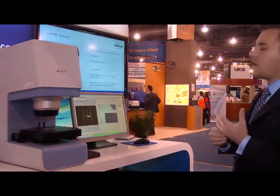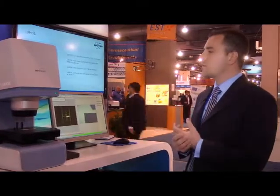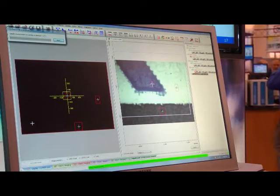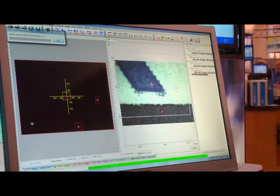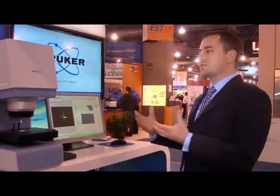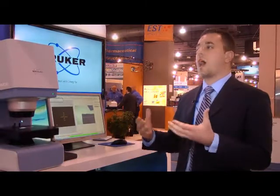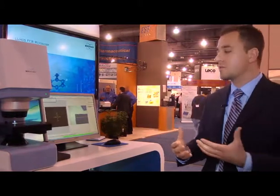And again, the amount of automation in the system is really the most unique, and it's one of the most important parts of the LUMOS. But all the automation doesn't really close down the fact that it's actually a really high performance system. We've marketed this to the routine customer because of the ease of use of the software, but also to our research-based customers because of the high performance spectra that you're able to achieve. You really get the best of both worlds with this system.